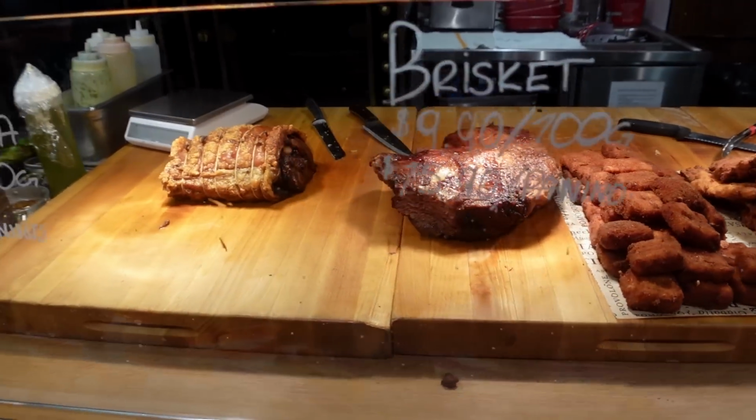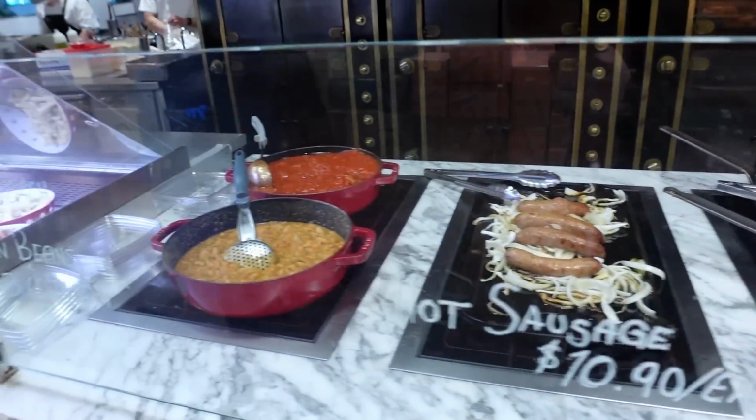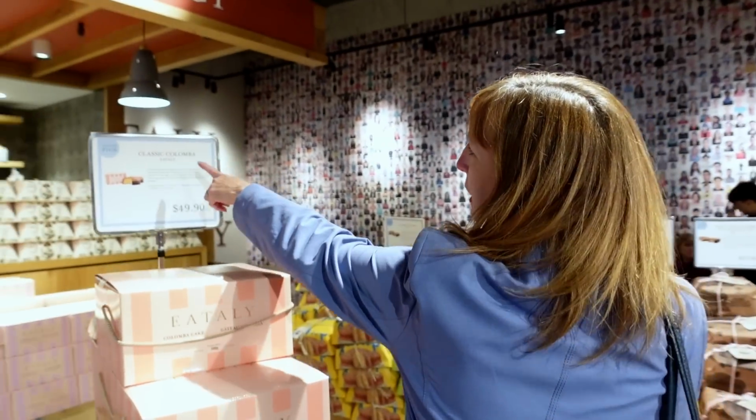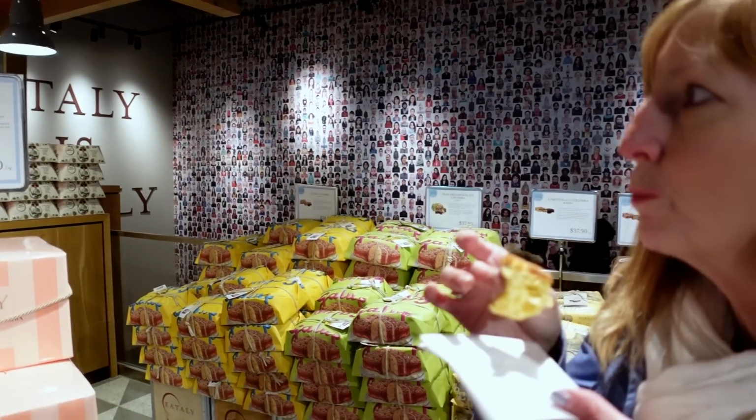Right off the bat, we got some brisket, some porchetta. We got some peppers, hot sausages. Wow, they're free samples, guys. Look at Classic Columbia Eatery. How is it? Oh, it's delicious. It's an Easter cake that is delicious. It's a little lemony, very moist, very sweet, very good.